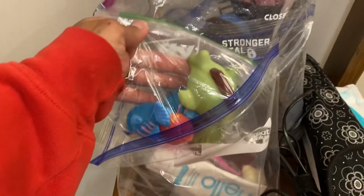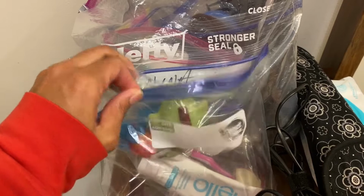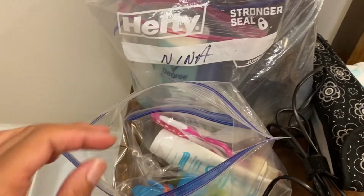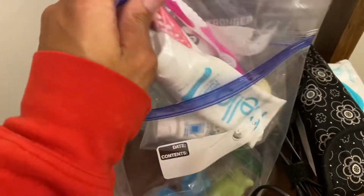All right, so this bag is currently housing a few things. I actually put some bath toys in here for my baby, just on the off chance that I actually do give her a bath while we're in the hotel, so she'll have something to play with other than just the soap.